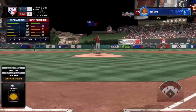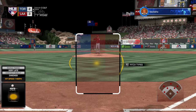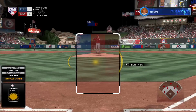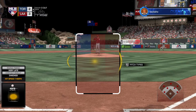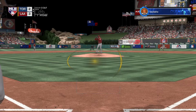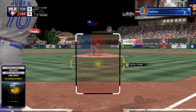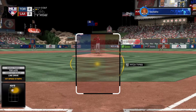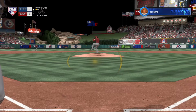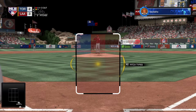Stepping into the box, Adam Jones, leading off for the Blue Jays with an RBI in this one. Right fielder, number 10, Adam Jones. He's ready. Here's the first offering. That's a big fastball, obviously, and we're going to see this reliever throw it a lot. 0-1. Here's the pitch, and a pitch in the dirt as he lays off. It's 1-1.